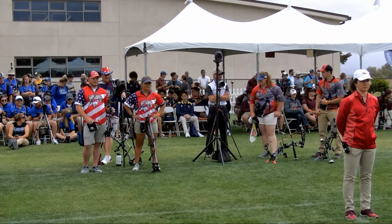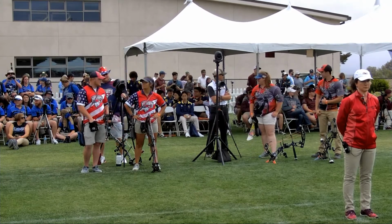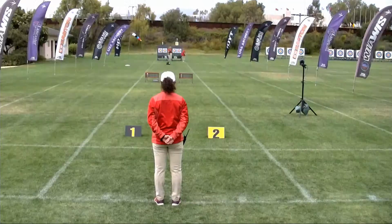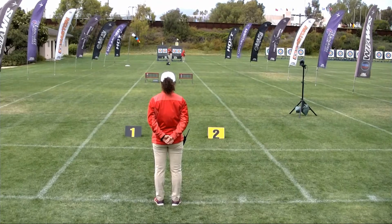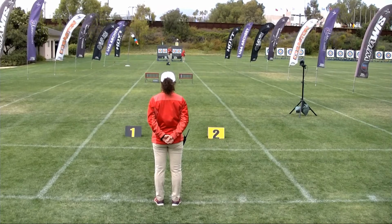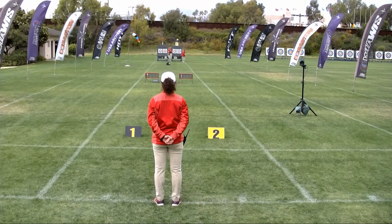Currently, there looks to be some sort of delay. Looks like they're trying to confirm scores, I believe. We might have been waiting for arrows. They do have runners here. Yep, each archer shoots their 2 arrows, and then they'll bring them back. No, maybe not.